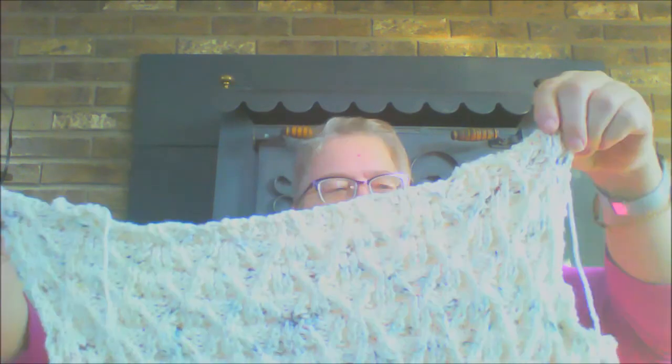Why does that armhole not look deep enough? That is the back. Those armholes do not look deep enough. I measured them two or three times. They better be deep enough. I'll have to measure them again. Anyways, that's my Wickerwork sweater. The back.